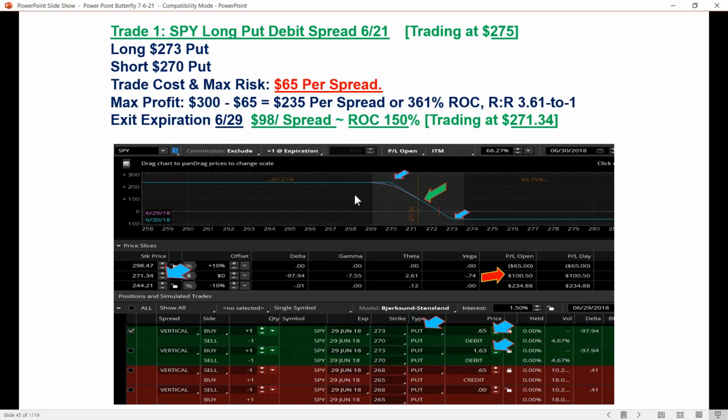It might go down for one day or for the morning, and then it's back up in your face in the afternoon. So with this one, if you could have held it, it went through and closed below your spread, your 270, you make $235, 360% return, pretty good. But what we did, once it went down, we targeted trying to see if we could convert it to a free trade. So it collapsed down.